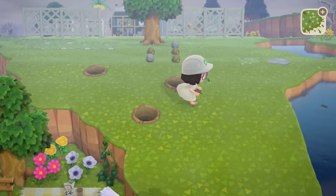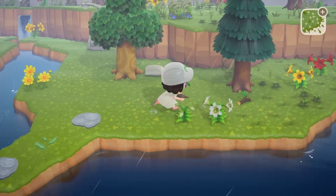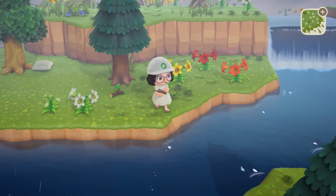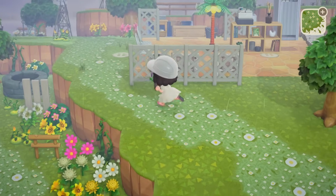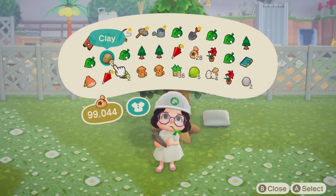Okay, there we go. So I'm continuing to work on this path. I want it to lead you over here, and then like you go over here, and I don't know. I'm gonna have to figure something out. Maybe a bridge right here would be cute. Okay, there we go. It's a little snaky looking, but I think it's gonna look a lot better surrounded by flowers and all that jazz.